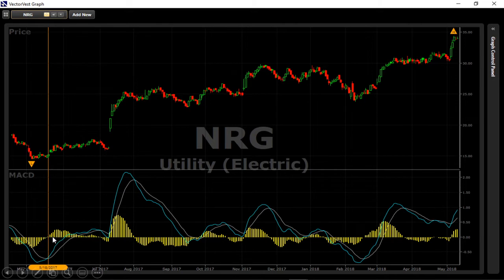The histogram is these yellow bars. So what we're looking for are times when the histogram goes from below 0 to above 0. This is a great indication that there is a change in the stock's trend. We'll go through several examples on this chart, and you can go through chart after chart. Just ask yourself, when looking at bullish MACD crossovers, again, a bullish MACD crossover is when the histogram bars go from below zero to above zero.